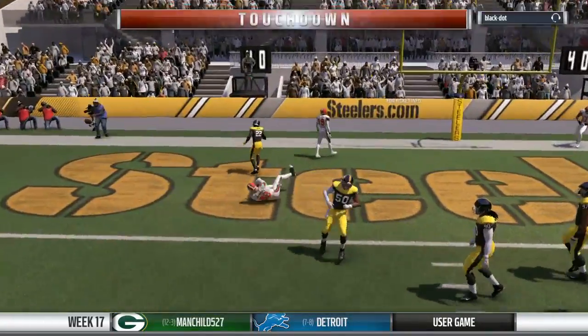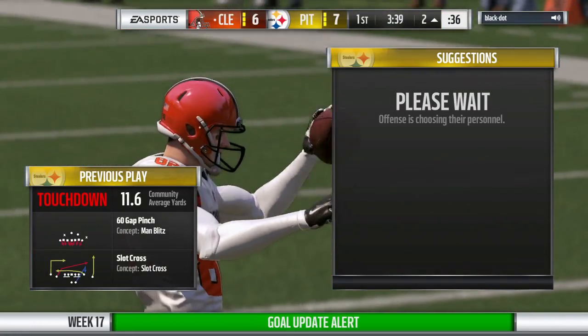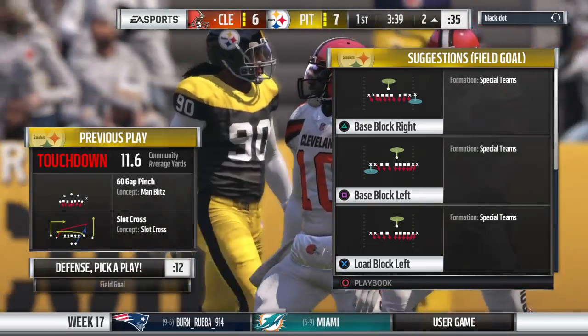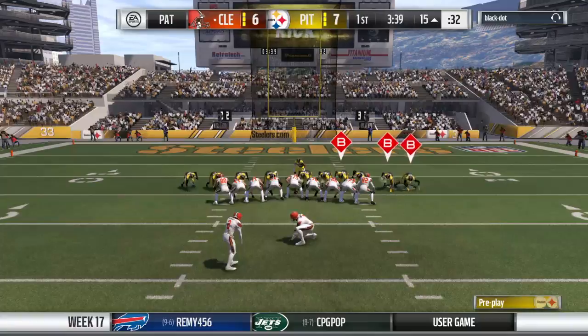And that's going to be caught for a Browns touchdown. Gary Barnidge, his 2nd touchdown on the season. And the Browns are within an extra point of tying this thing up. And he's a reliable target. He's more than that, though.